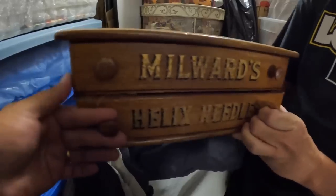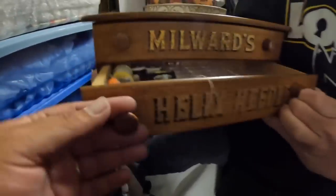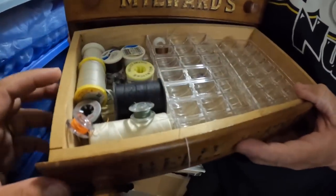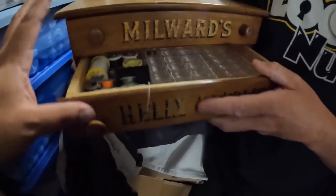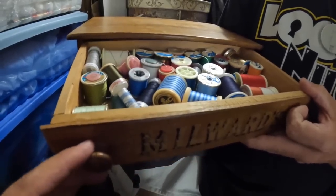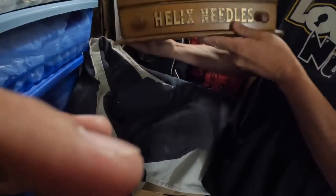Helix needles. Ooh, what if it's medical stuff? Come on, Mike. You can't open the drawer. I'm pulling. You're not. My drawer's out. Sewing stuff. I don't see any helix needles, do you? I would be willing to bet this box is a good $50, huh? That box? Yeah. Ooh. It's vintage. I could be wrong. Looks like a bread box.